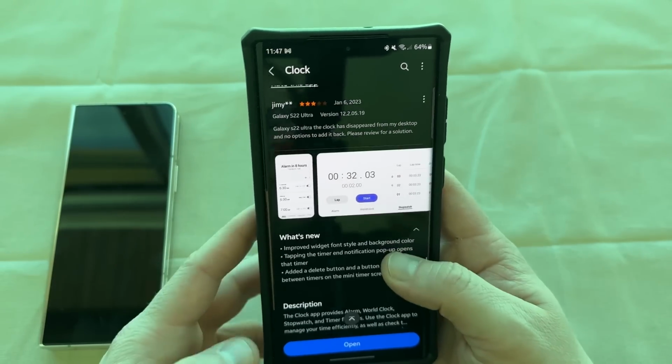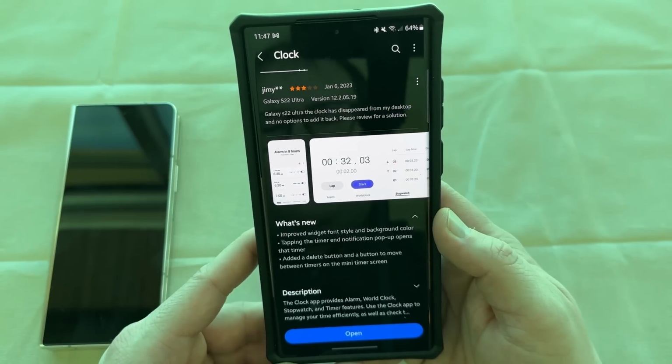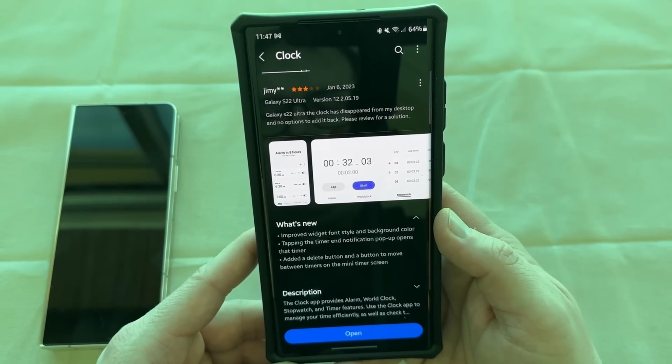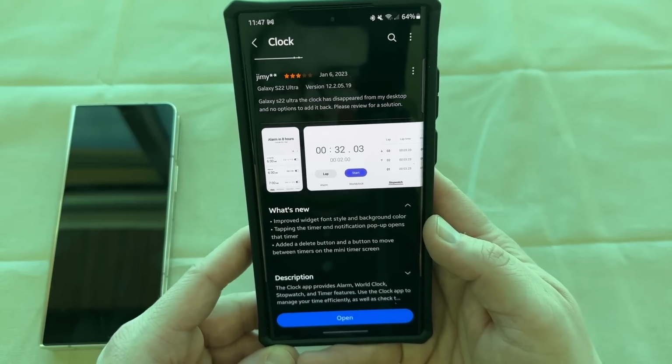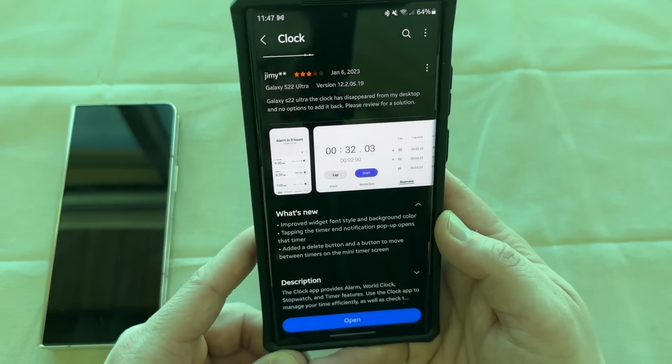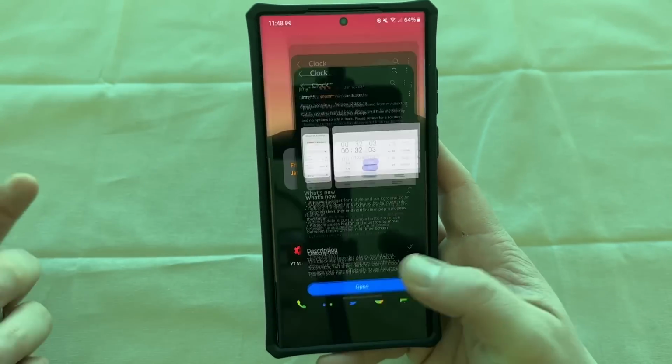And this time we have 3 new updates. They improved the widget font style and background color. Tapping the timer in notification pop-up opens that timer, and an added delete button and a button to remove between timers on the mini timer screen. So first, let's talk about the improved widget font style and background color.